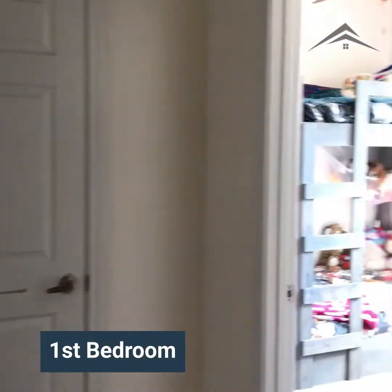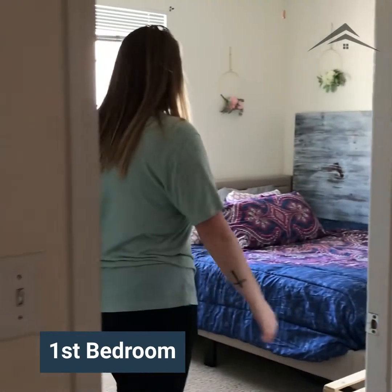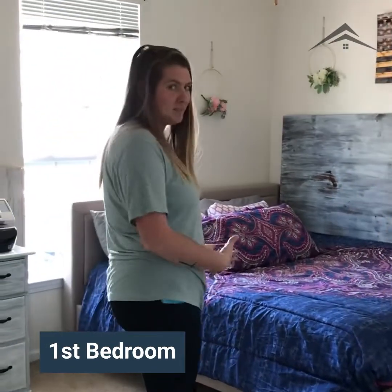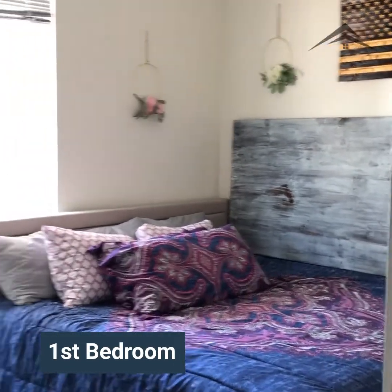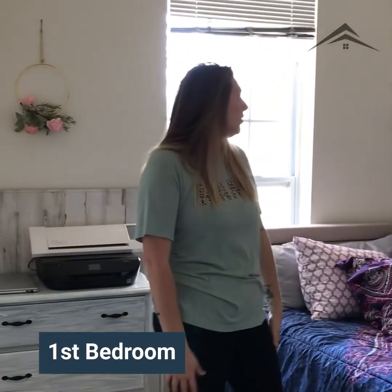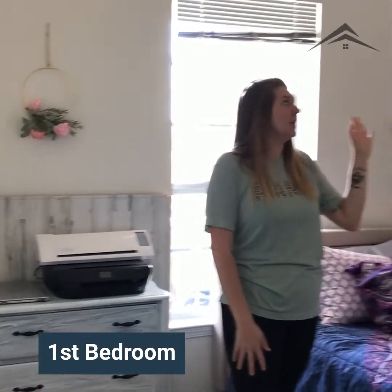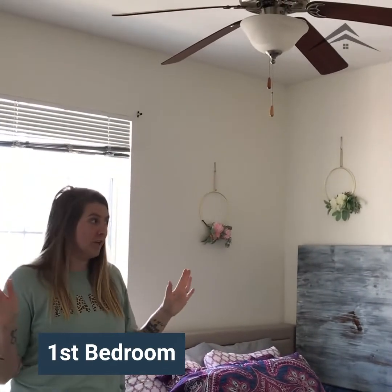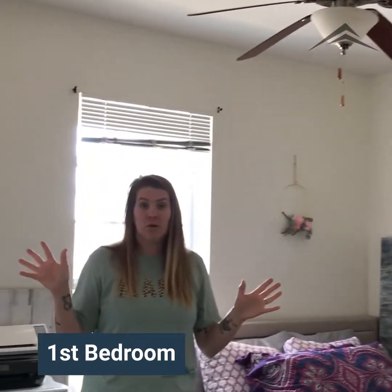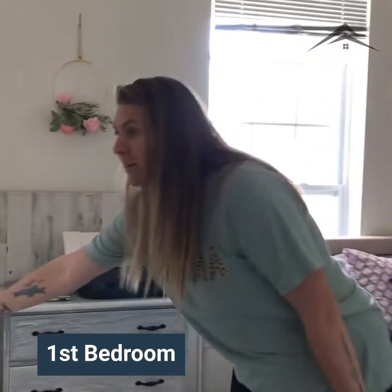We go in here to the first bedroom. This is what we use as our spare bedroom. As you can see, there is a king-size bed in here, so it's a very spacious room. You have great natural light in here with the window. Each room has a fan, and the lighting is really great. Again, they come and change light bulbs for free. So it's awesome because with four kids, you're constantly running out of light bulbs. And then each room has a spacious closet.